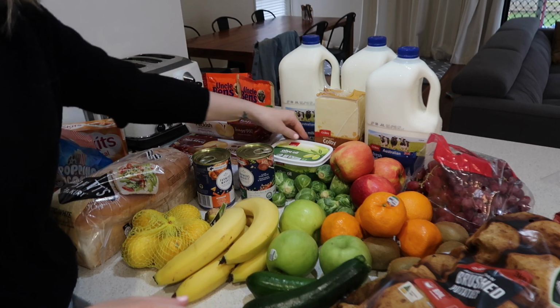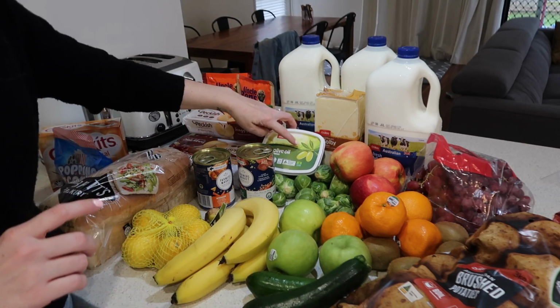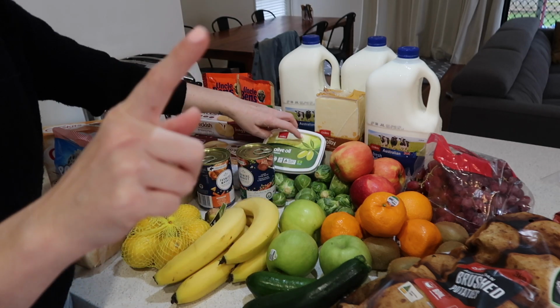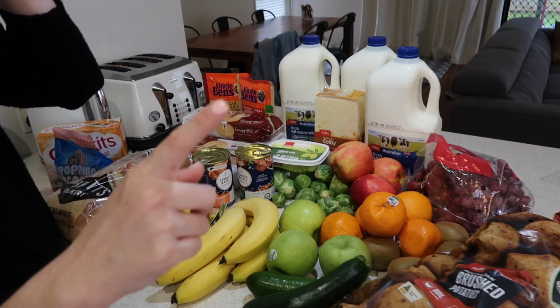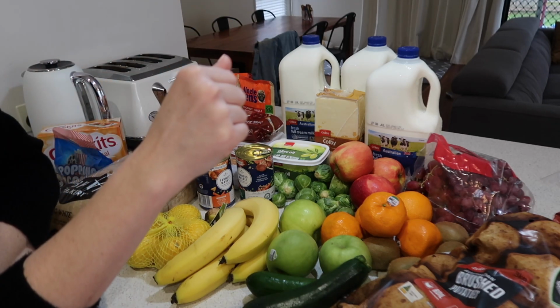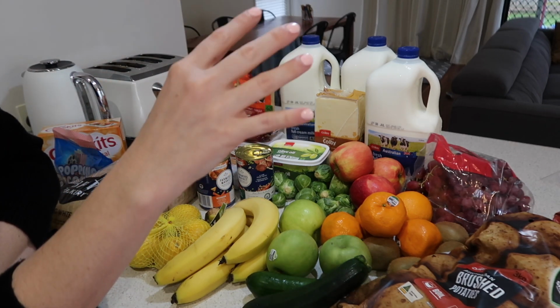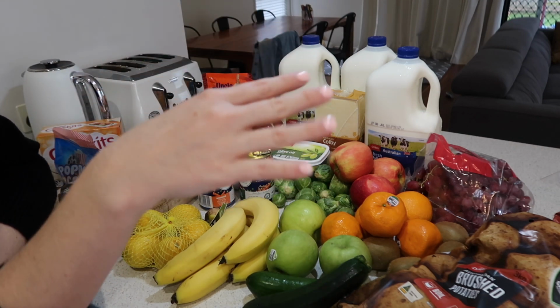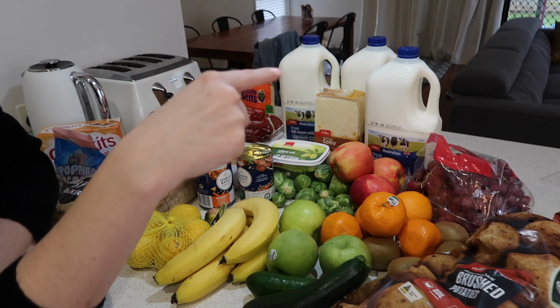Olive spread. This has gone up. This was usually $2 and I paid $2.15. Not a big deal, but this is what you'll find your grocery stores will do. Prices will go up on some things and then down on some things, and it's done in a way where you don't really notice a difference, but because I'm harping on trying to find the best deals and share things with you, I noticed. So it's gone up 15 cents.